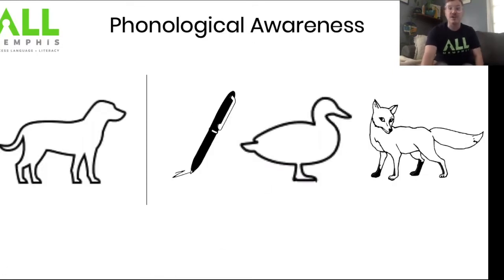The next sound we're going to listen for is in the word dog. What's the word? That's right, dog. Which of these pictures has the same beginning sound as the word dog? Is it pen, duck, or fox? That's right. Duck has the same beginning sound as the word dog. Great.